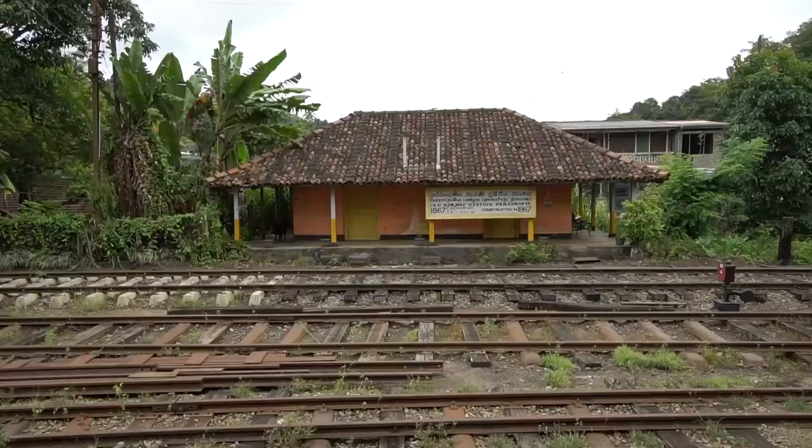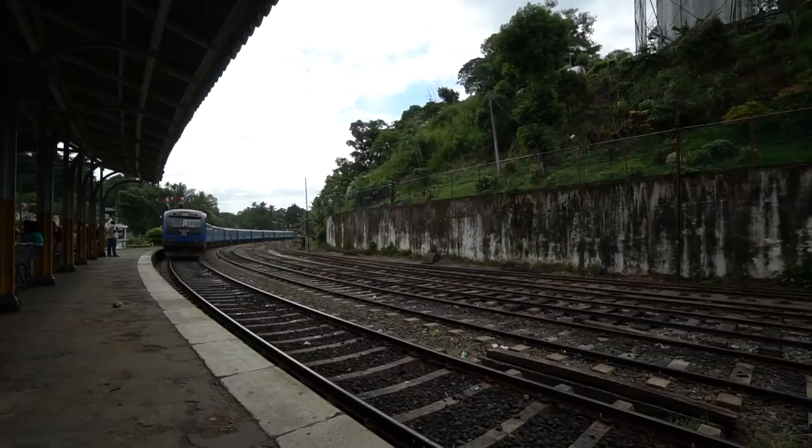We gotta walk back on the train track before the train gets here. So actually this train track was built in 1867 by the British, and mainly to bring tea from this area that we're in here, Kandy, down to Colombo to bring it to the port to bring back to Britain. Really cool.